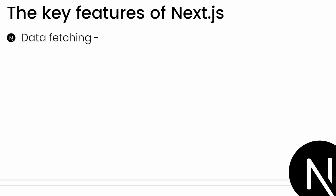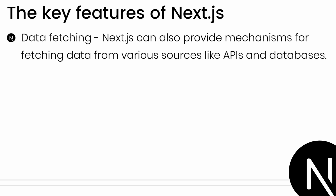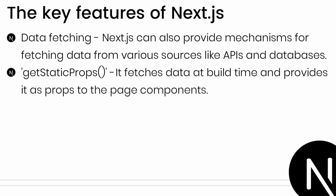Then we have data fetching. Next.js also provides built-in mechanisms for fetching data from various sources like APIs and databases. Let's discuss the three main data fetching methods. First one is getStaticProps. It fetches data at build time and provides it as props to the page components.